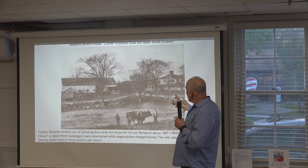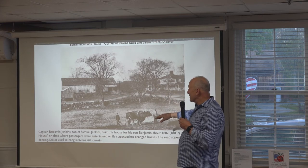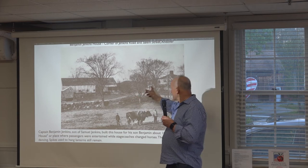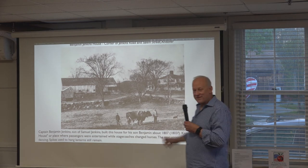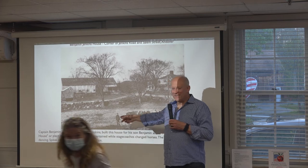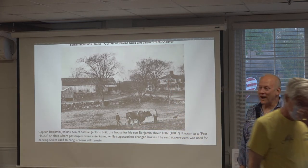This picture, by the way, is not 1803 or 1807. This is right around 1906. You can see there are telephone poles, but it's amazing to me they're still using oxen and plow to till the farm.